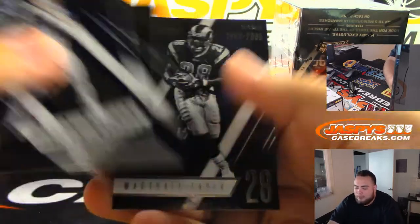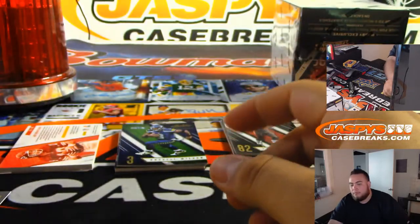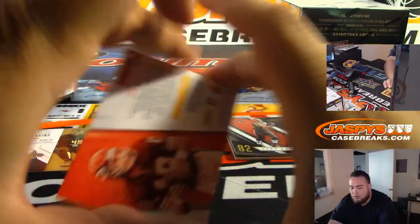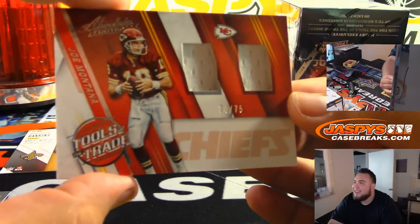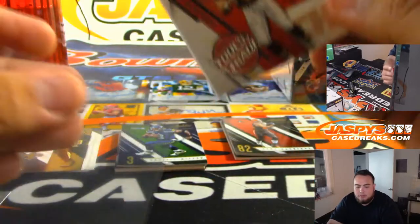All right, next one. Marshall Faulk, $4.99 for the Rams. And ooh, look at this. Joe Montana, Tools of the Trade, Little Jersey, KC.